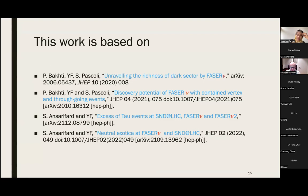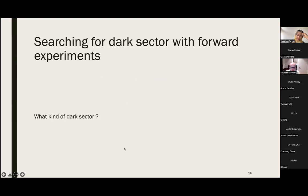However, here I'm going to show you that there are other kinds of new physics that FASERnu can probe. The rest of the talk is based on these papers. First of all, it would be wonderful to look for dark matter by FASER. But we should ask what kind of dark sector can be probed with FASERnu.